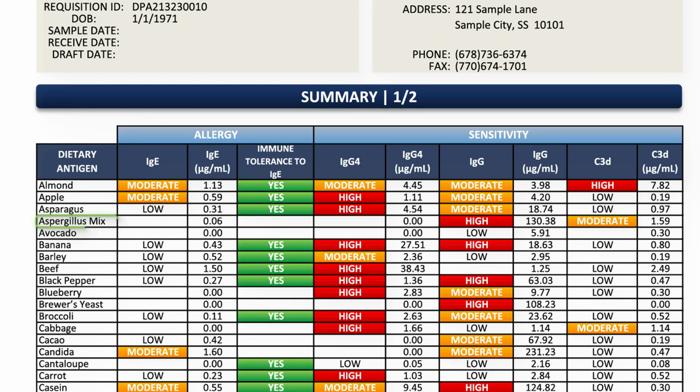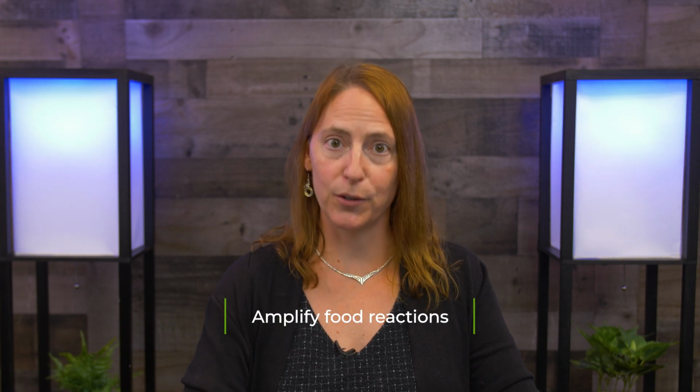Another culprit in that category is Aspergillus. That's mold. And while it's true we don't know if they're getting that from moldy foods or from the environment, it is one of those things that will still amplify reactivity to other things in the fungus family, and so having an understanding of it being there is helpful. Like I said, the Aspergillus falls into the mold family, and the physician guides will give you diet around that.